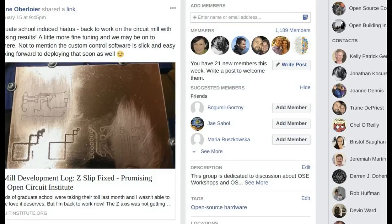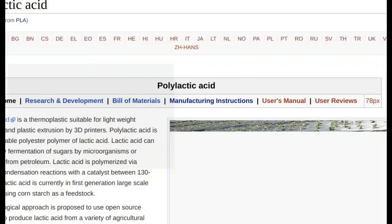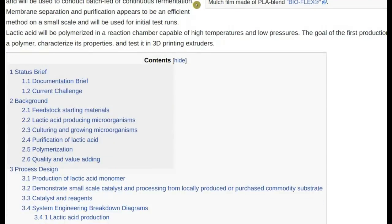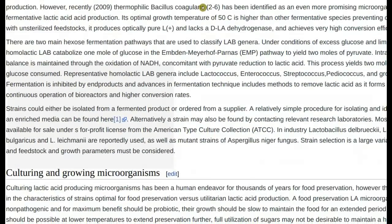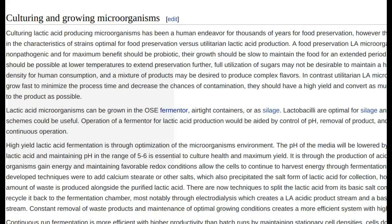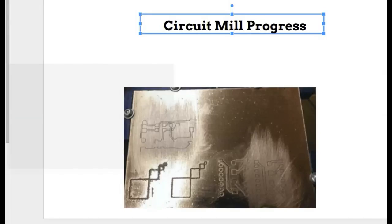In fact, if you look at our wiki, we do have very decent documentation. A few years ago, Eric Polliner did some good work on PLA, for example, on the wiki. We pretty much have a recipe for a bioreactor that would make PLA from sugar. Polylactic acid is made from sugar by bacteria munching up sugar to make lactic acid. Then lactic acid is polymerized to make PLA, which is the most common 3D printing filament. So it does look pretty promising.